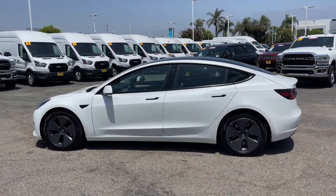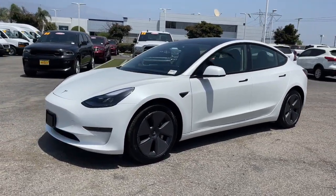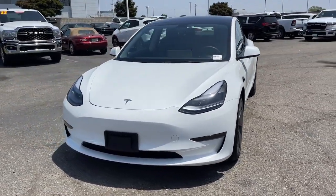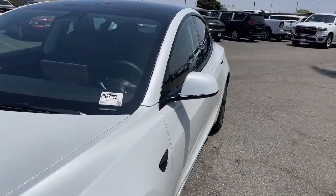These are just some of the great options this vehicle comes with: heated steering wheel, intelligent auto on-off high beams, pre-collision system, lane departure warning, navigation system, keyless entry, sun moonroof, heated rear seat, backup camera, lane keeping assist.